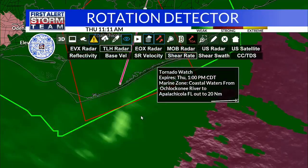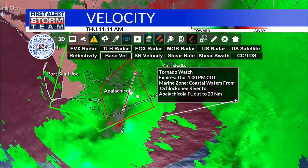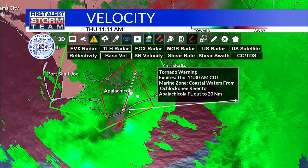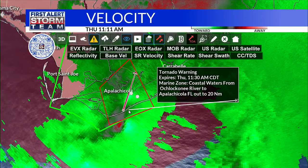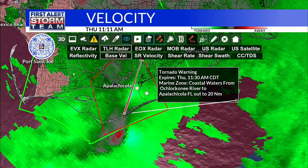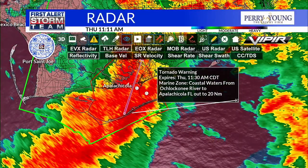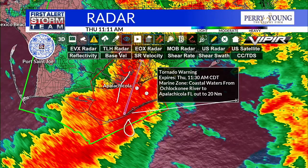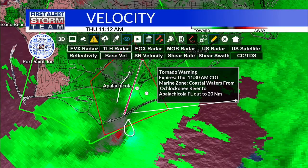The rotation, once again, back offshore now to the south side of St. George Island there. And again, this warning does go until 11:30. So we've got about another 20 minutes of this warning or so. And we're talking about very broad rotation with a significant thunderstorm that is at least capable of producing a tornado. It looks like these two cells have now merged, and it does look like the rotation is becoming dominant down here around St. George Island. So I would bet that we'll probably see this warning drop.